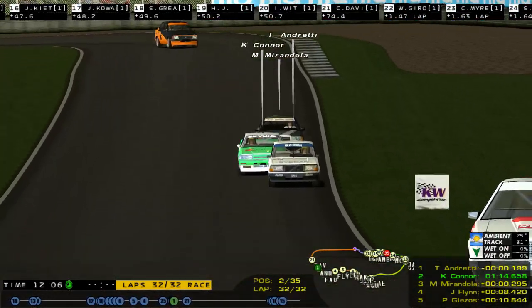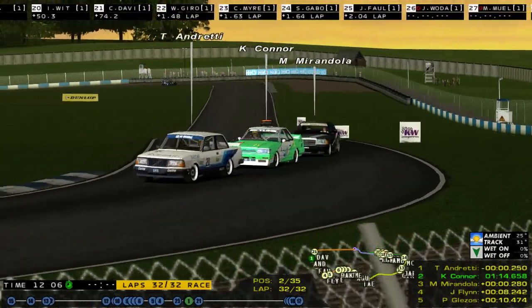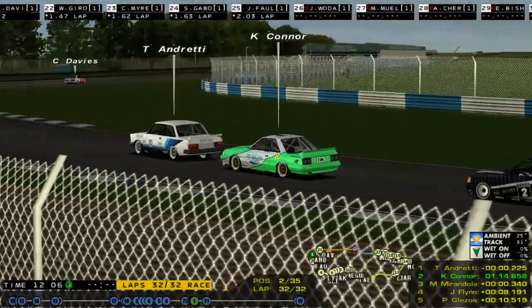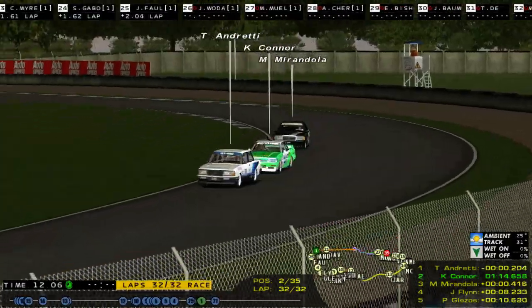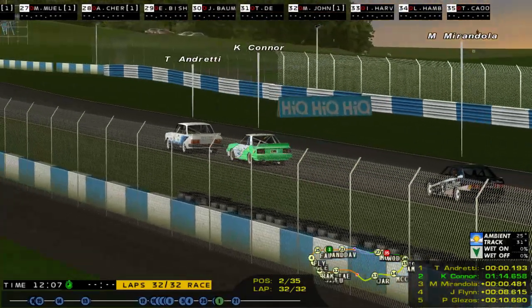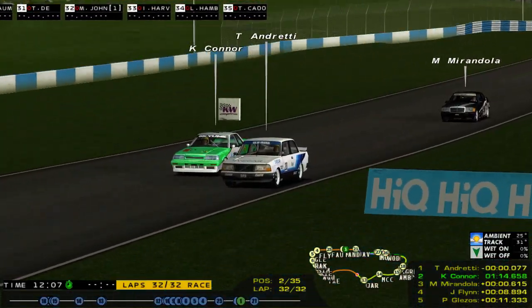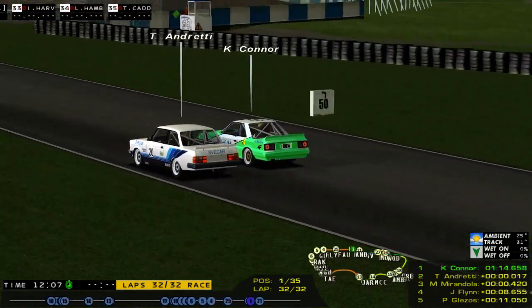Yes, he is, and Mirandola nearly thought about... Mirandola is very close. I think Connor's going to set it into the chicane. Mirandola is just waiting there because he knows Connor is able to do it, and Connor will do it, and he's going to gain a position on him if he's lucky enough. Here we go, Connor for the lead on the final lap. What's going to happen? I think Connor's got enough pace.